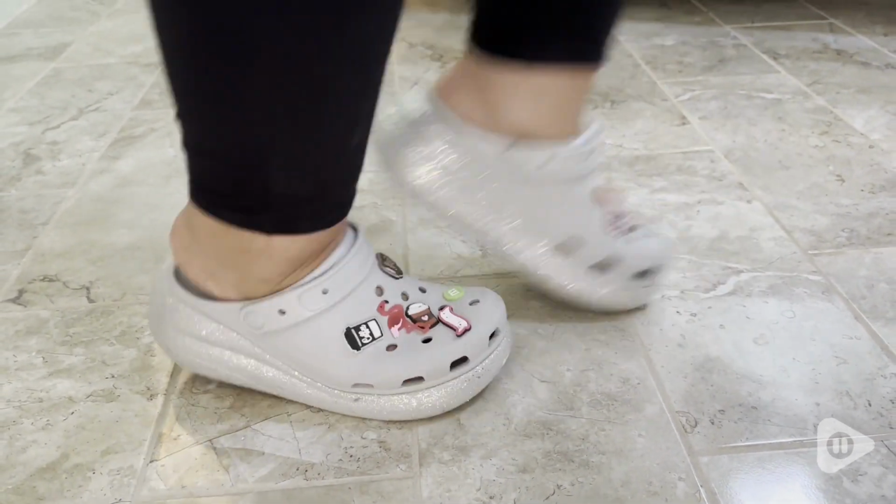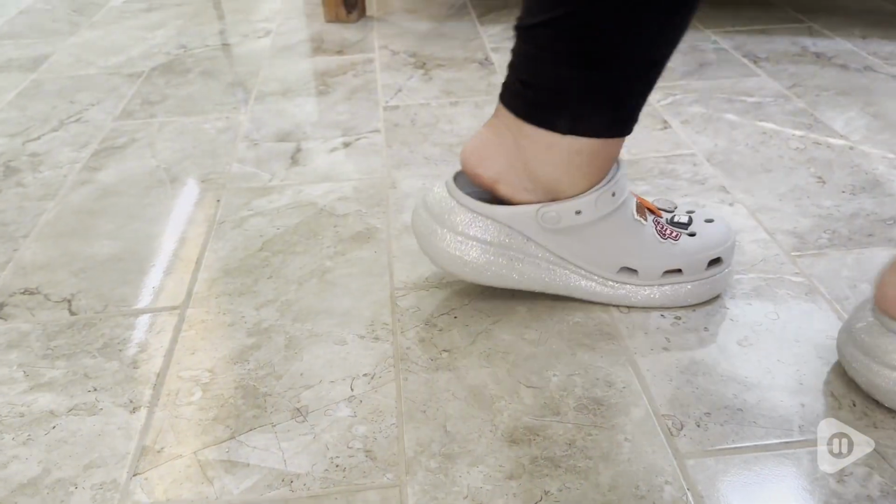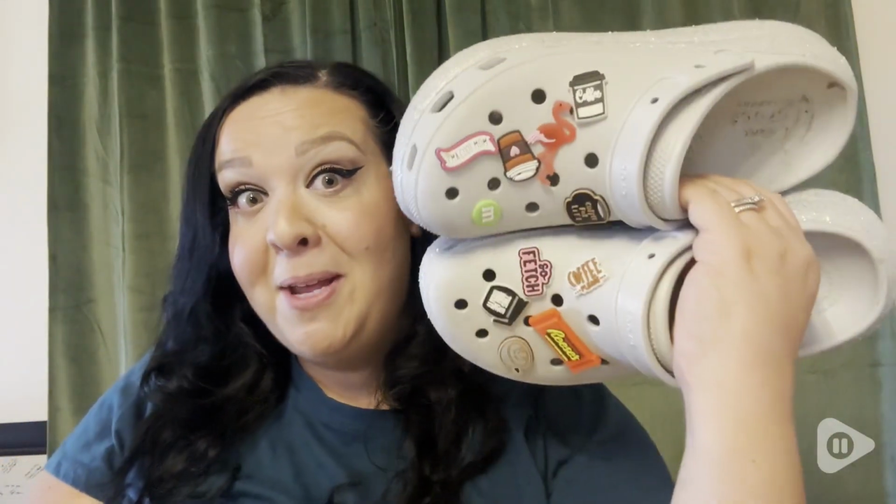They are actually surprisingly comfortable with or without socks, and I was able to comfortably endure a walk for quite some time, and that was surprising for me. I absolutely love these. My whole family now owns them. I am very proud to be the owner of these particular Crocs, and that's my point of view.